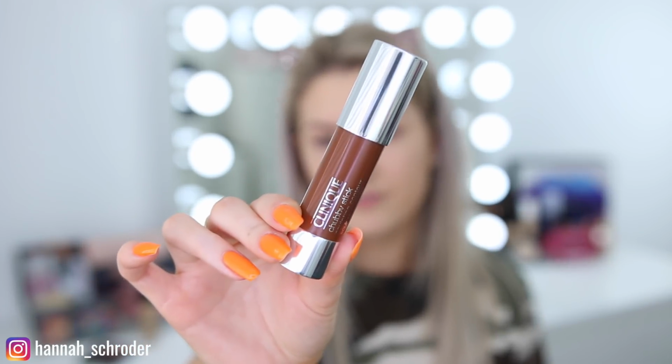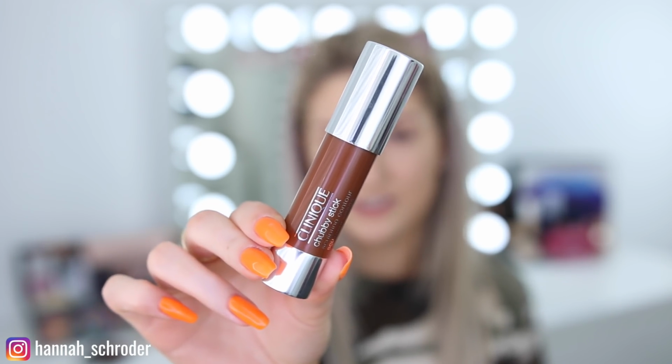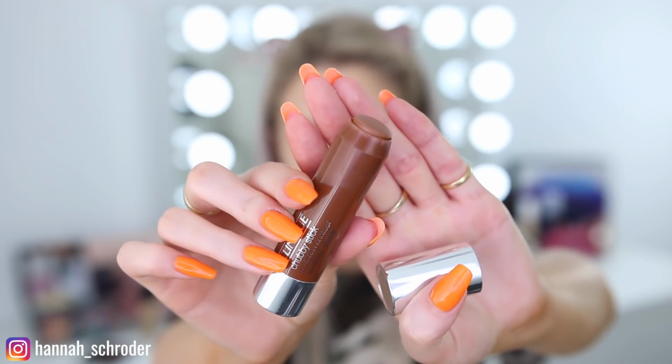For contour today, I'm going to use the Clinique Chubby Stick in the shade 01 Curvy Contour. This is one of my favorite contouring products. Actually, I haven't used it in a very long time, but it is a very good contouring product. It's super creamy and very easy to blend, and it's really hard to mess up your makeup when you use this product because it's just so good. So I'm just going to start off with my side bits.